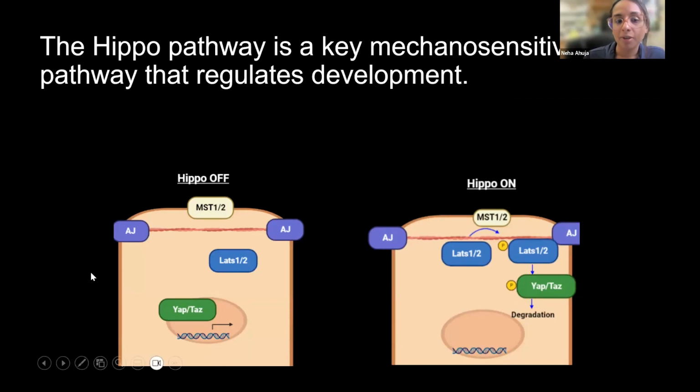And so the Hippo pathway is a kinase-kinase cascade. When the Hippo pathway is off, these transcription factors called YAP and TAZ are free to translocate into the nucleus and affect their target genes.